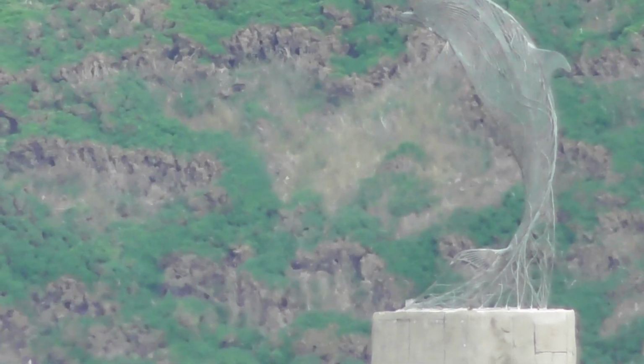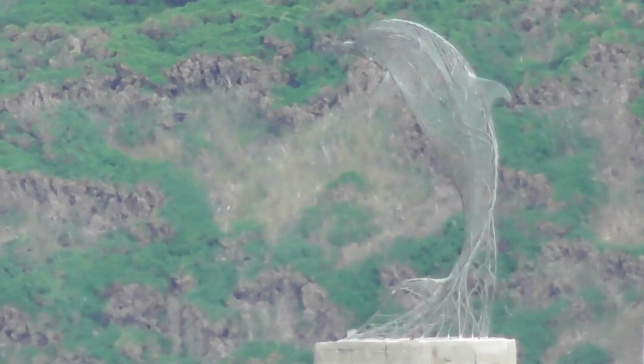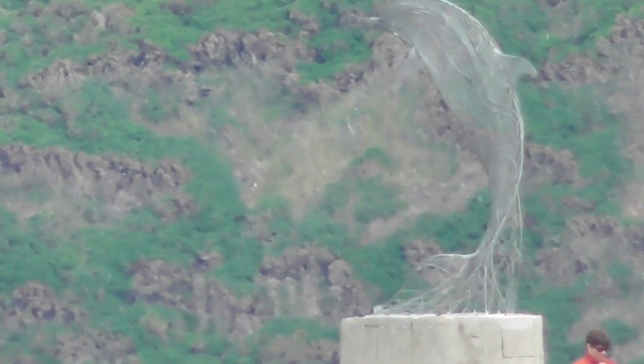It's a dolphin at the harbour at Portsoy. Hopefully we'll see some this weekend, the real thing. And hopefully we'll get some aerials of the harbour as well.